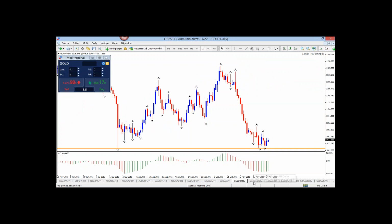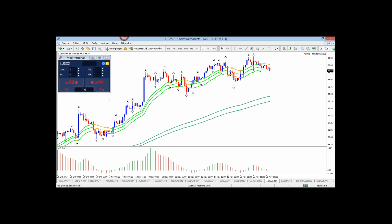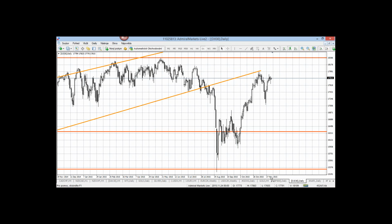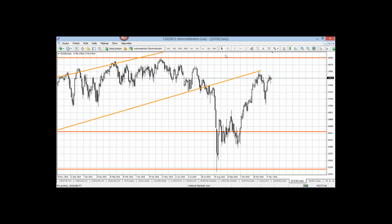Gold making a double bottom within a double bottom. Personally, not that interested in it. Market's in a bit of an awkward technical position, I think. Right at resistance, not an easy spot.